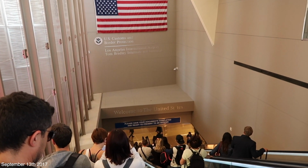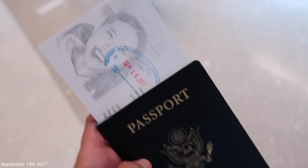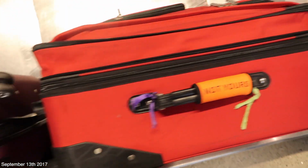Oh. Welcome to the United States. Let's go. I literally stuck my tongue out. We passed. Now we're going to baggage claim. It literally says not yours.